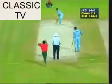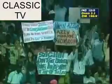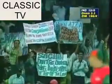So he's still on strike, 2 slips in place. This time he smashed it through the offside. That went like a tracer bullet to the fence. Short, wide, asking to be hit, and it got the full treatment.